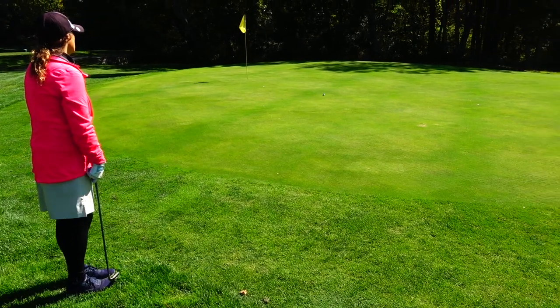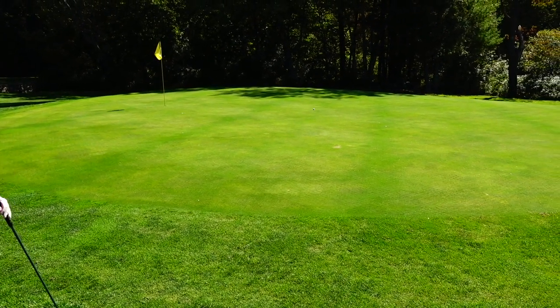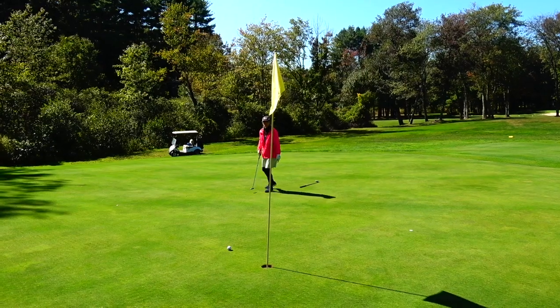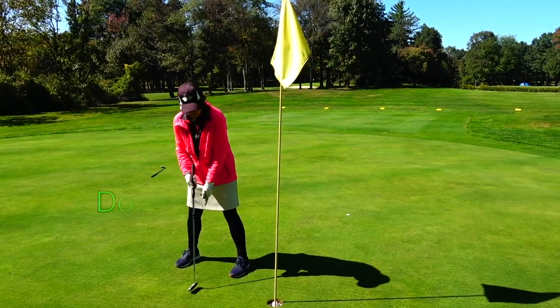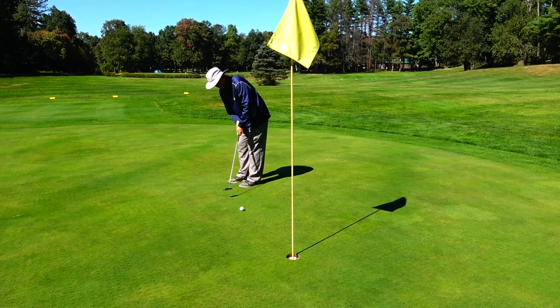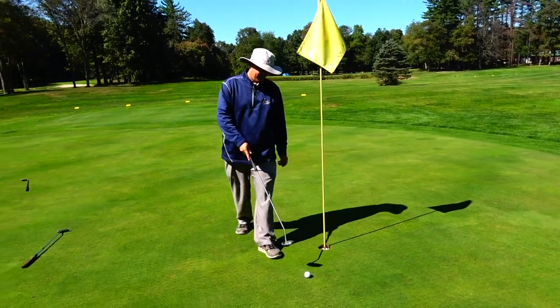Let's get up the tip. Oh. Wow. Yeah. Alright, well, got my work cut out for me. Ooh, get up. Alright, not bad. Good putt. Ooh, stuck it in. Squeaked it in. Yep. Ooh. Oh, ouch. Turn the edge. Ouch.